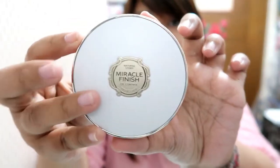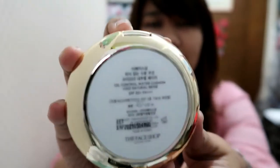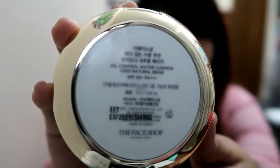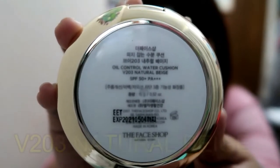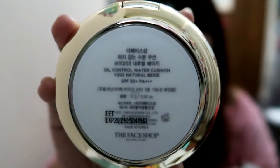So at first, I used it. Ooh, so pretty. It is very gold. Tada! The shade that I get is V023 Natural Beige. This is the darkest shade. I think there's one more shade. But even though I'm morena, I get one shade lighter because I'm acidic.